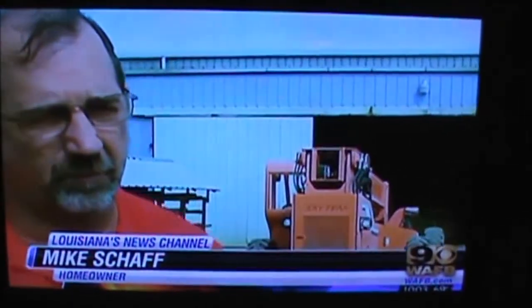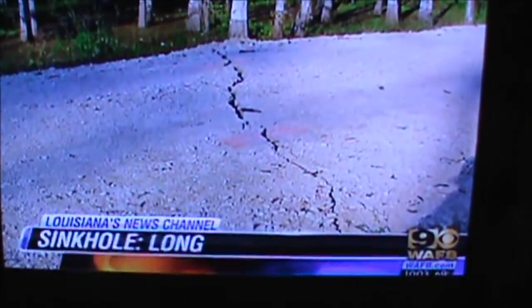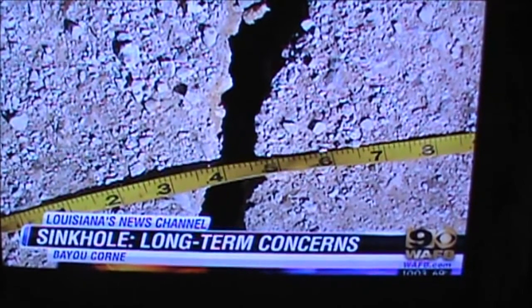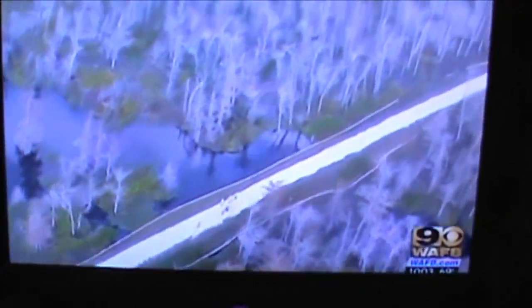The Bayou Corne sinkhole residents are furious again. Texas Brine is a concern for them. This newer 20 to 30 foot crack in the southern end of the berm, which contains the sinkhole, and a recent uptick in micro-earthquakes are just two of their many concerns. Residents say they're fed up. They claim that Texas Brine forced them from their homes and is doing little to protect the environment.